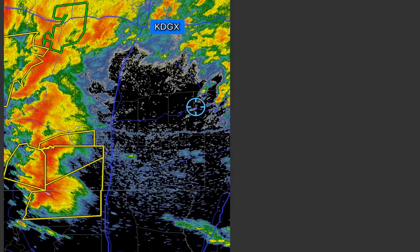So here is some radar imagery as I was approaching the storm. And a key feature on this one is that outflow boundary. There you can see just to the south of my GPS position. My GPS position is indicated by the blue circle right here. And I was trying to get into position for the target storm. This was the furthest south storm right here that became the dominant tornado producer.